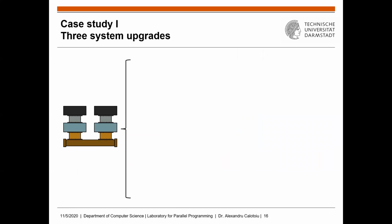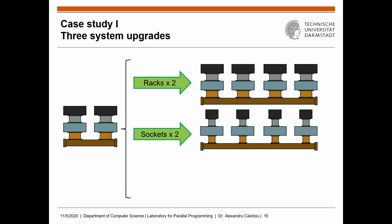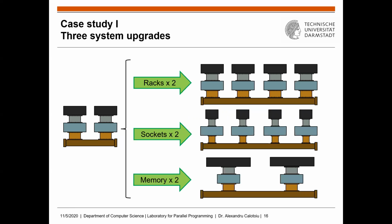Now, let us assume that we have an existing system and we are debating how to upgrade it. And the 3 scenarios we are focusing on are one where we double the number of racks altogether, or we increase the number of sockets, or we provide more memory. Now we want to see how this upgrade would affect each of these applications.